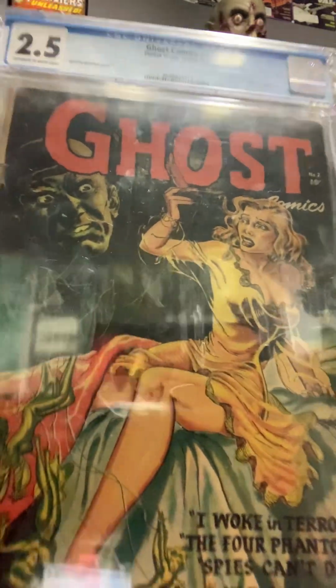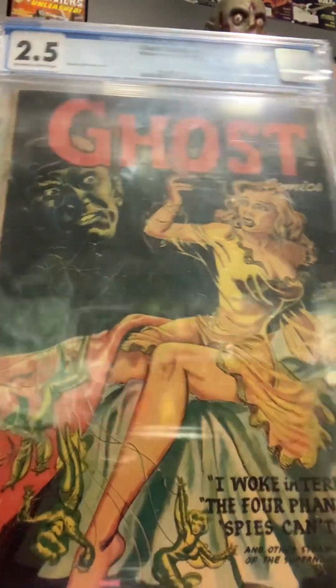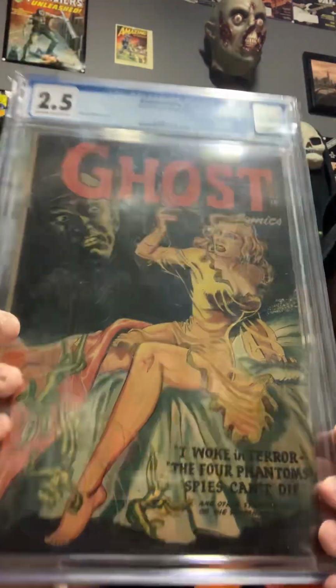Crazy cover. Maurice Whitman's always the greatest at combining detailed horror with good girl art. He does it with all his pictures, and I love all of his covers. And this right here is my number 7 pick in a 2.5 blue label. It is Ghost Comics number 2 from Fiction House, spring of 1952. And it's a beautiful book.